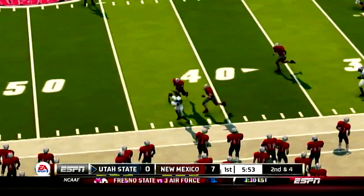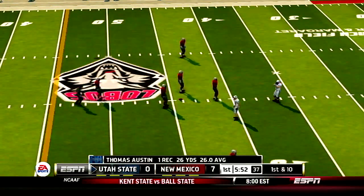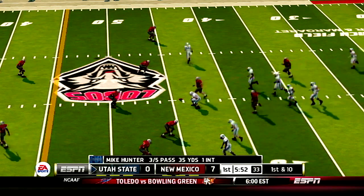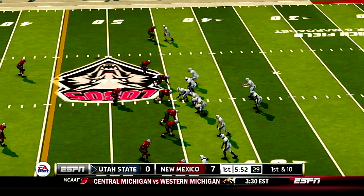Throwing left. He hauls it in and gets out of bounds. He's caught 60 balls this year. I can see now why this receiver has so many receptions this year. He's fast, he has good hands, and he's very hard to bring down.